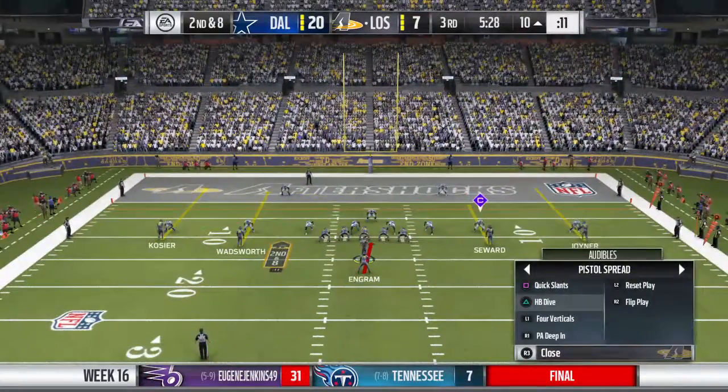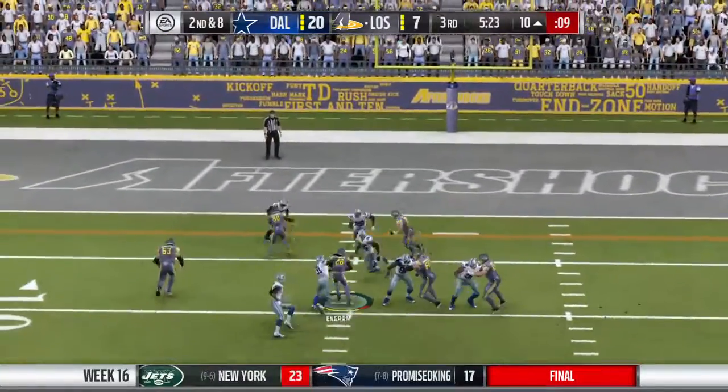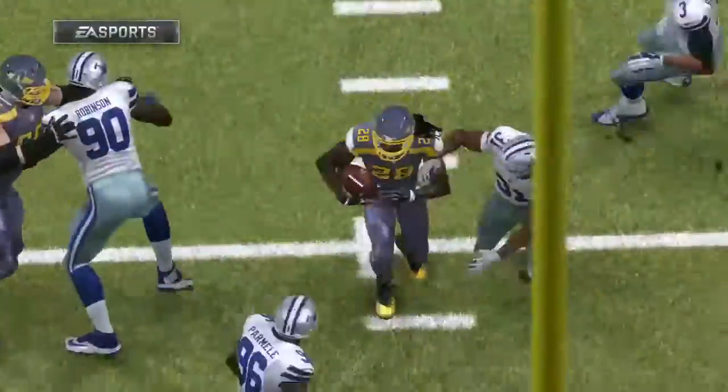2nd and 8. Now he's got to probably think about going to the air instead of maybe staying with the ground game. They'll give it to him right up the gut. And running room hard to come by here. He gets it down to the 8. Another 2-yard gain there, but they'll need to do better this time.